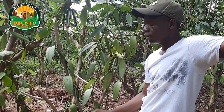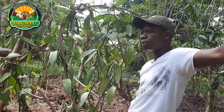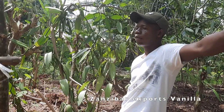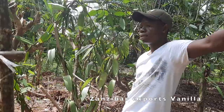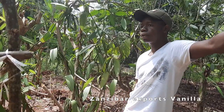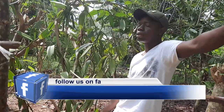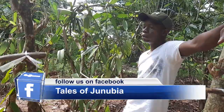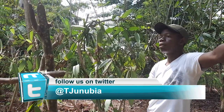It's very expensive, yeah. So do you export it? Yeah, we export it, but only the government can export from here, Zanzibar. So when you harvest, you give it to the government? Yes. Sometimes we sell here to the spice shop we have here. If there are some tourists who want to buy, they can buy here. But if we have a lot of kilos, we bring it to the government, the government gives us some money, and then they export.